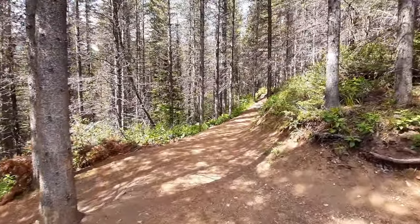The hike to the suspension bridge actually takes around 15 to 20 minutes if you take the shorter route, but there is a longer route as well, so whatever you prefer, the hike is beautiful. There are two ways to get to the bridge.